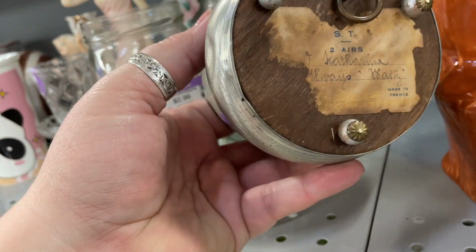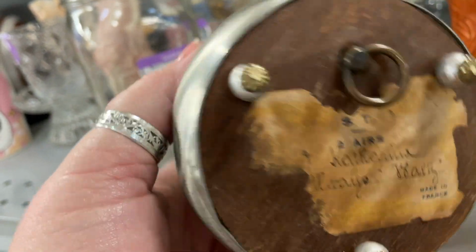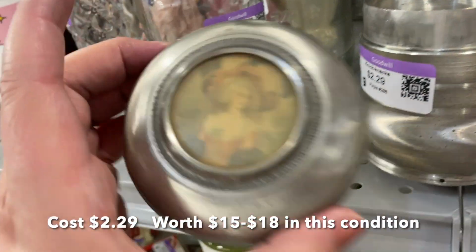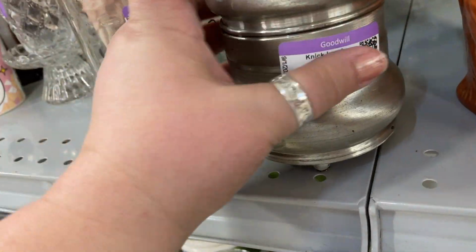This is a neat piece. It was a music box, looks like a trinket box from France, but it was so bent and damaged. I ended up passing on it. It didn't work either, so that was an easy choice.